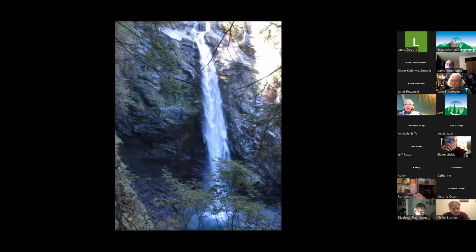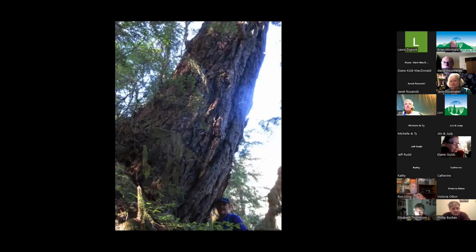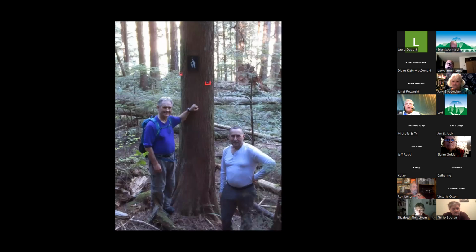There's a beautiful waterfall partway up. And some big fir trees along the edge of the creek. And we wanted to mark the area where you have to go off the old road and head down to where the waterfall is. So we put up a new hiking sign and a couple of markers.